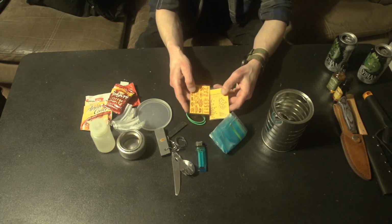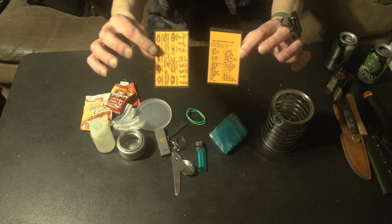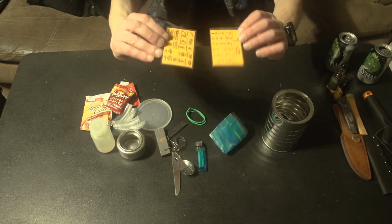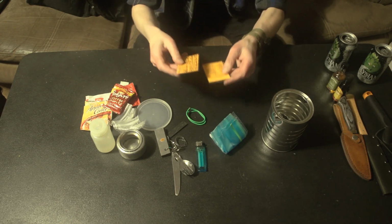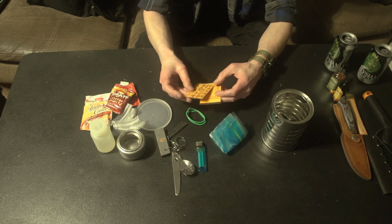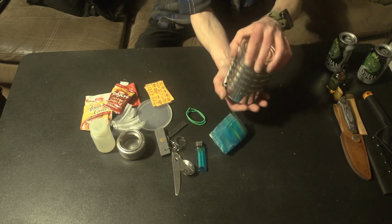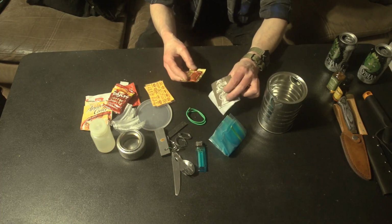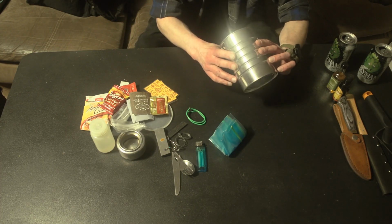I made these little cards. It's kind of hard to see, but these have some helpful survival information. I don't know if these are upside down. Well, I guess they're sideways, so it won't matter. But useful information on signaling, knot tying, things like that. Pretty helpful to have. A little bit more wire, some tea, quite a bit of tea actually, and that's that.